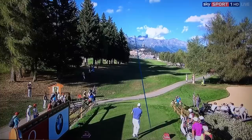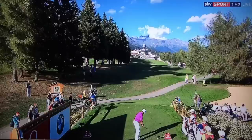He did well at 17, Ken. Remember, he knocked it into the spectators at the back of 13, took a penalty drop, made par. Shot to the left, get the kick off the bank. Ideal. Driver. Pushed, likely to find the bunkers.